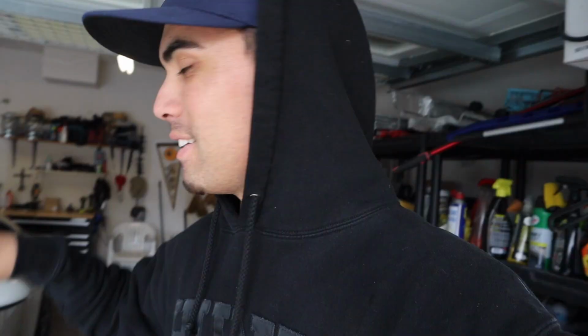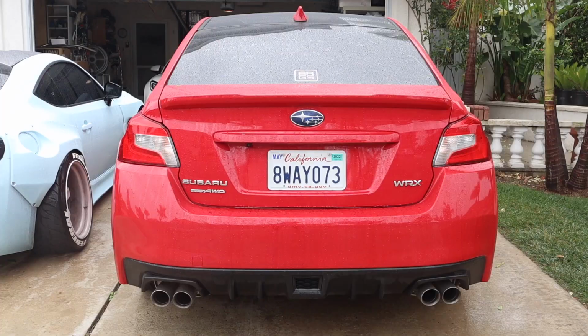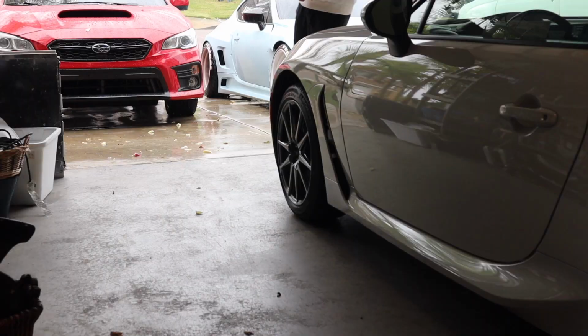But guys, don't worry, we have a ton of things coming for this car. As you can see, there's a whole bunch of boxes of parts right there, strictly dedicated to this car right here. It's crazy, man. I'm definitely gonna miss this car, not gonna lie.